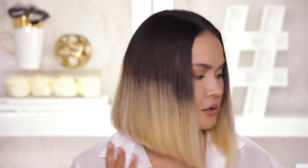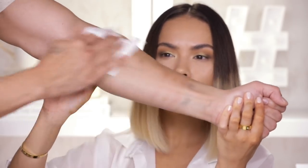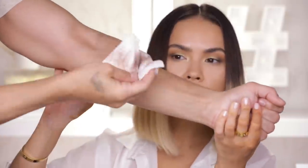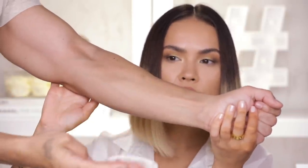Makeup wipe, see how it wipes off. For metallics to come off that smooth, look at that. Nice. Clean. Look at that. All right, so far, I would say this palette is absolutely worth however much it costs.